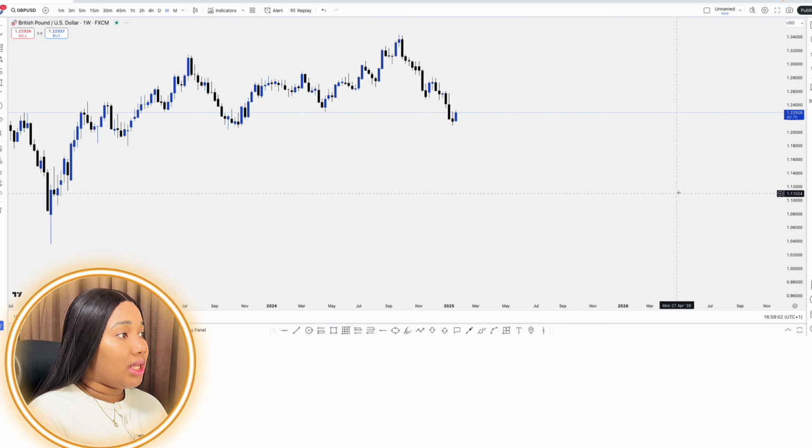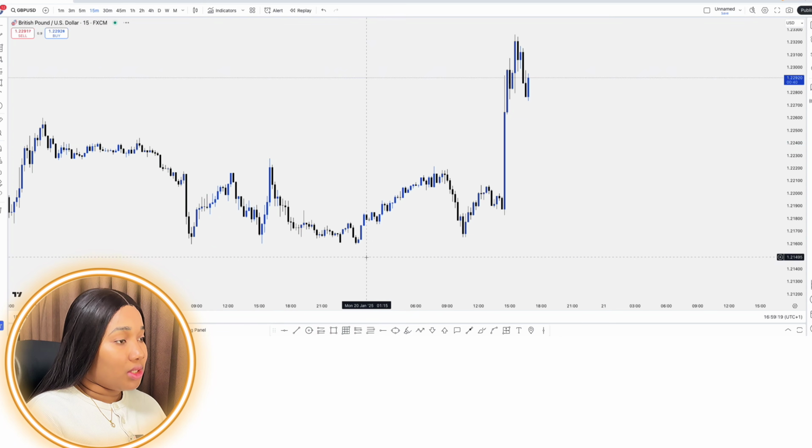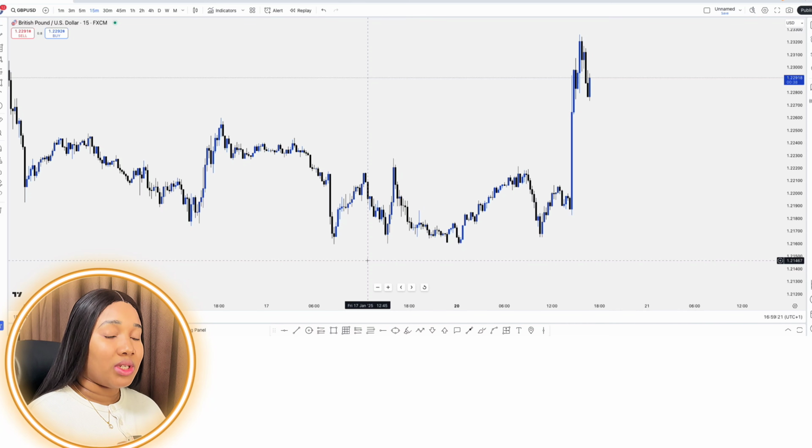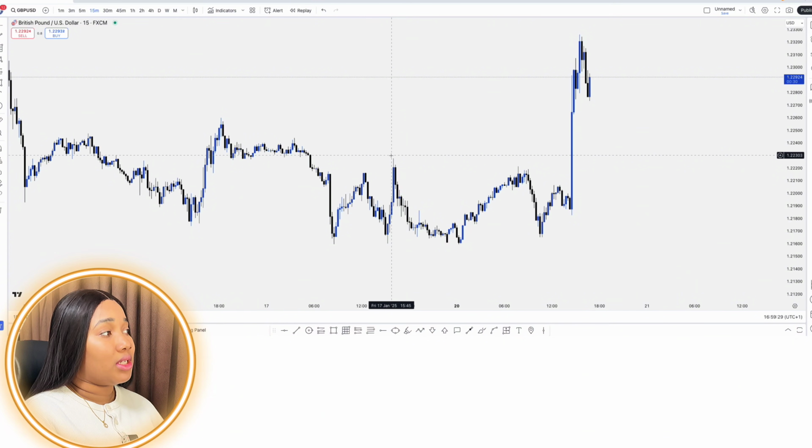If you're looking at the weekly time frame, each candlestick represents what has happened within 1 week. The same is applicable with the daily, 4 hours, all the way down to 15 minutes or lower time frames. So when it comes to time frame usage, it depends on the type of trader you are. We have the position traders. Position traders are traders that can take a position and hold it for months, even for years and years.